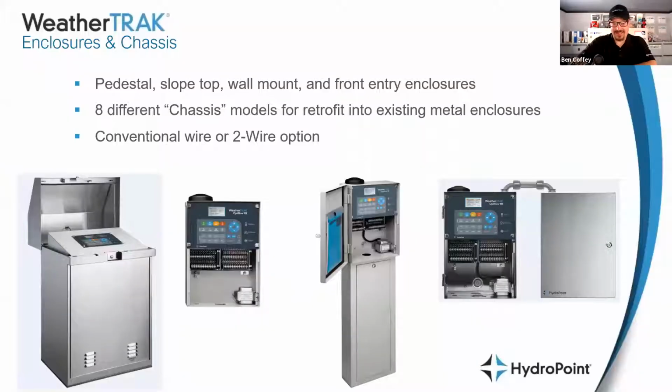That is great. So here we go, back to the conversation. I prefer the one on the left. I'm 6'2", and looking down at that screen is a lot easier than looking straight ahead at the wall mount. Yeah, the slope top. That's a nice fit. I love seeing that on the job.